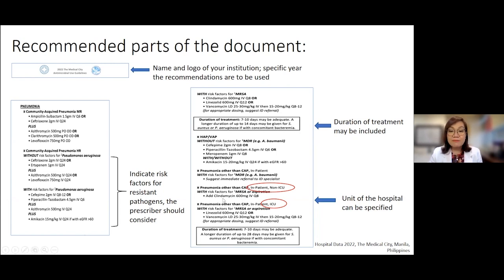clindamycin. For example, too, it is very important that they realize that the recommendation is for ICU patients. So make sure that you indicate that the recommendation is for that in ICU. So in cases wherein patients have pneumonia in the ICU setting and there are risk factors for MRSA, you write again and you include in your recommendations what are the additional antibiotics that you have to add, for example, addition of linezolid or vancomycin if in ICU setting.